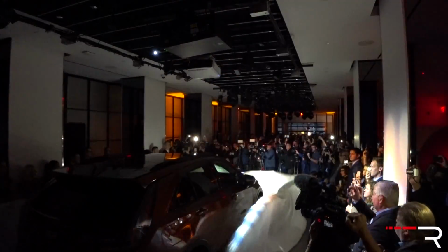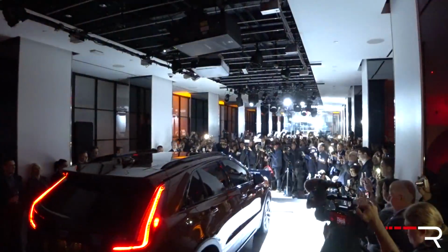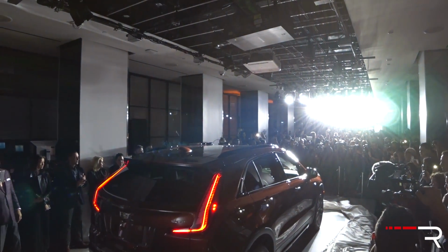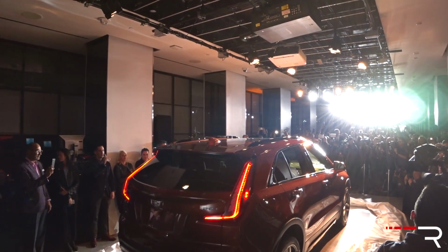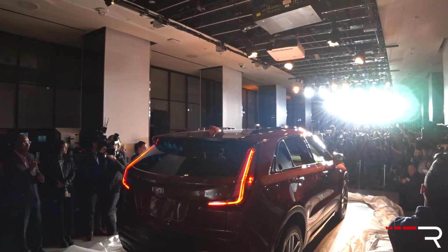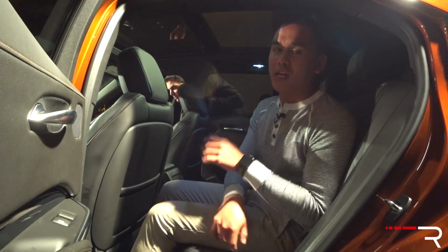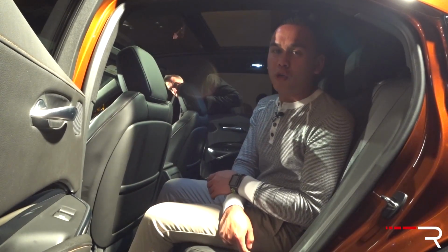But anyways, this new XT4 will be available for order at your local Cadillac dealership starting this month with a starting price of around $35,790 for a base premium model. I don't really have information regarding how expensive this particular one is, but it's right in line there with all of its competitors. And I think honestly, when it comes to market, this will be one of the hottest selling new Cadillacs that you could find at your local dealership.